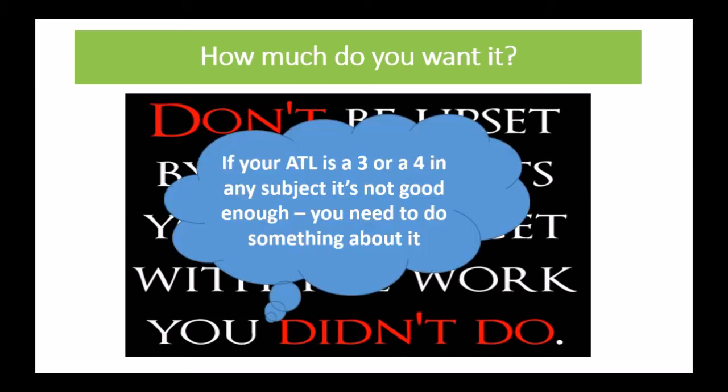If their attitude to learning grade is a 3 or a 4 in any subject, it's not good enough and they need to do something about it. So in those instances where that has been the case, that has been a clear focus of the discussion.